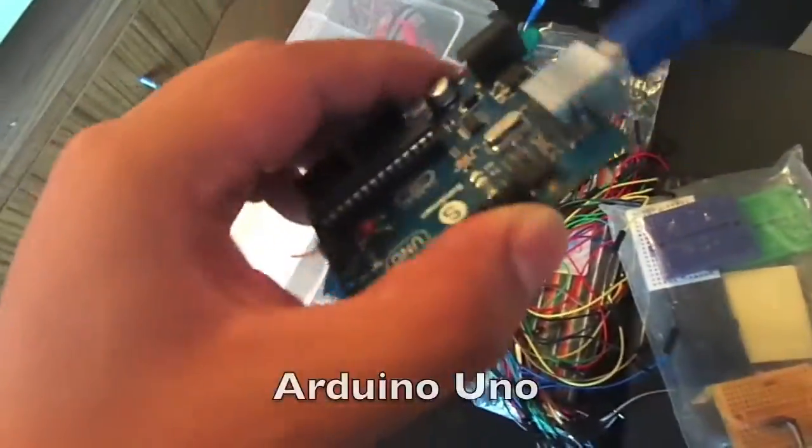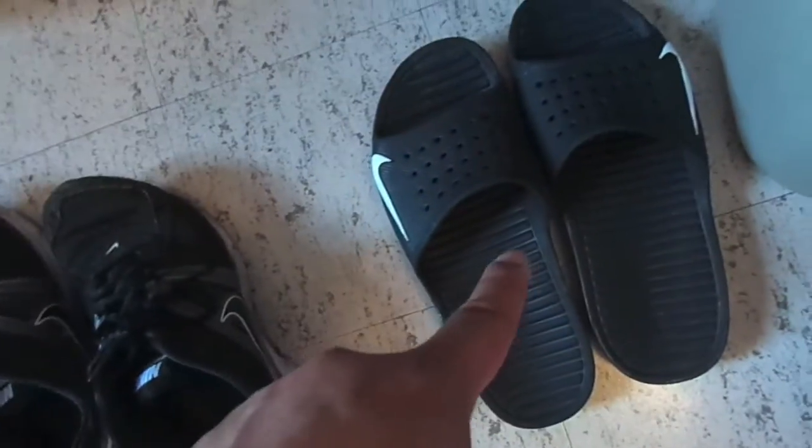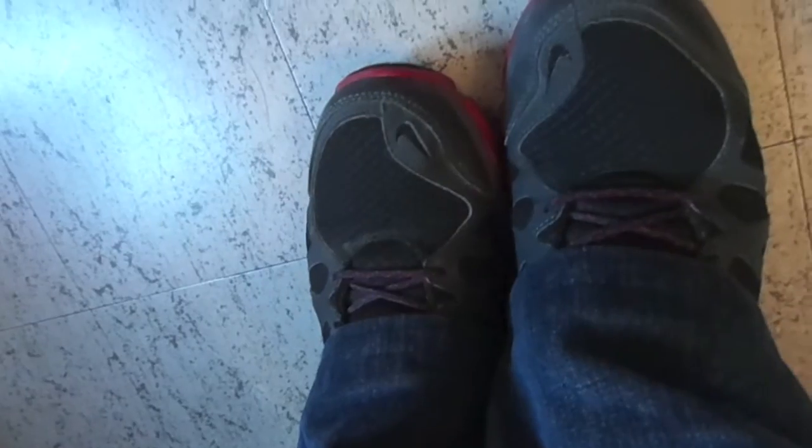Check out this Arduino I got. It's pretty cool. It's like a little toy. A whole bunch of wires. Backboards. Bathroom / in-room slippers. My exercising shoes. My going out shoes. This is my bed.